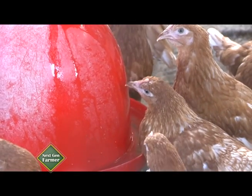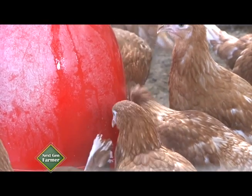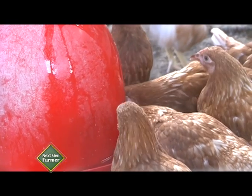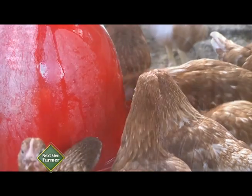For droppings, we sieve them and then we sell them also, and sometimes we mix them with other feeds so that we can also supplement, and they are also eaten by our pigs and even the cows. So I can see with poultry farming, there are a lot of advantages.